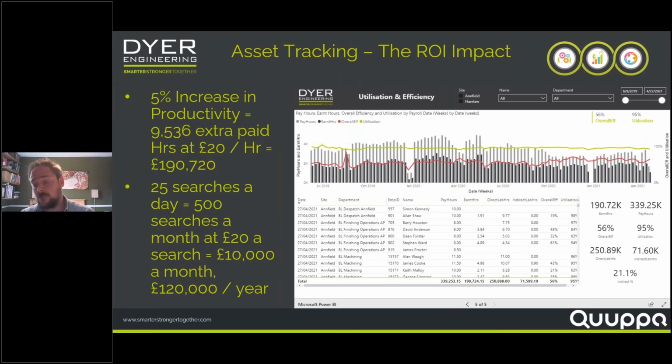And what I would say before I go into the return on investment is that the work we're doing now is trying to turn the asset tracking system from a reactive system, where things are queried, to a proactive system. That's looking at things like smart material movement. So, out of all the jobs that need to be processed, how many are in the wrong location?